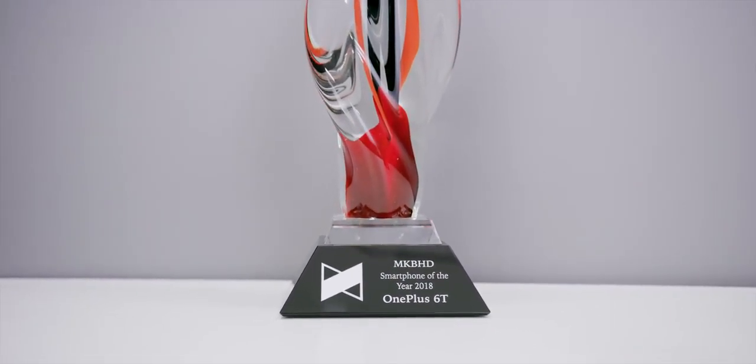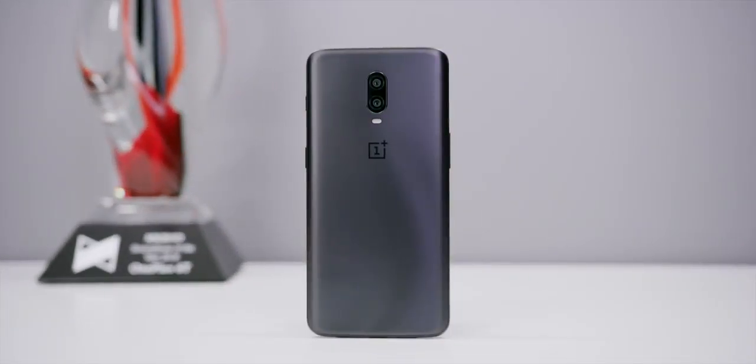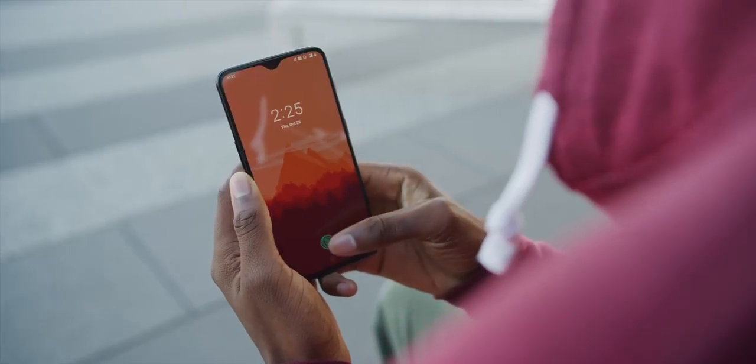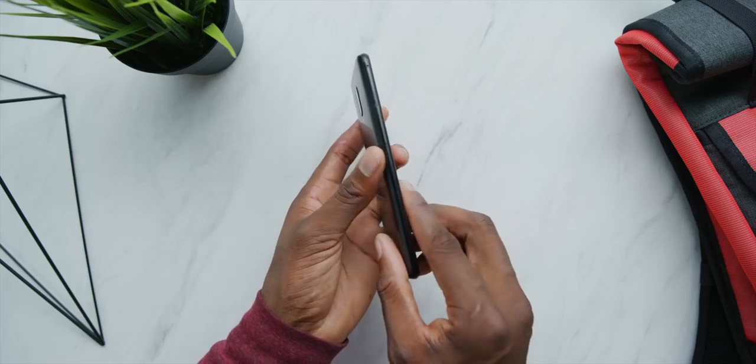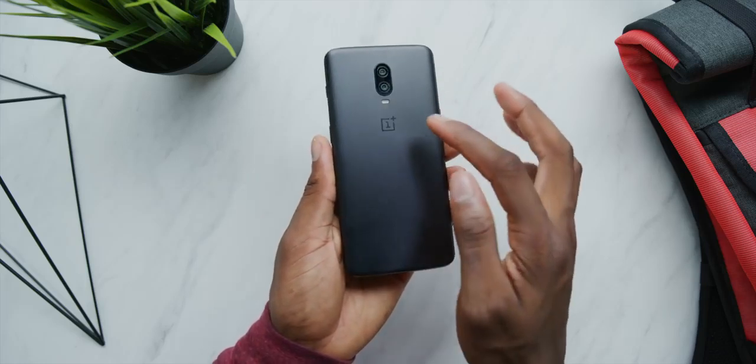Now this one's truly deserved, but if you scroll back up through the awards, it's not really the best at anything. Actually, it's arguably the fastest Android phone, but there's no award for that. But it does pretty much everything very well, and then makes a couple sacrifices in the right place to bring the price way down. So in a world where phones are approaching $900, $1,000, $1,100, the OnePlus 6T brings a lot of flagship performance and kind of flagship design too, down to literally half the price.